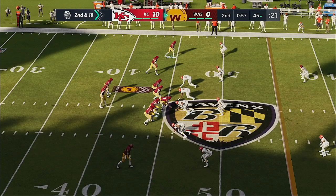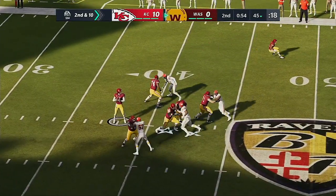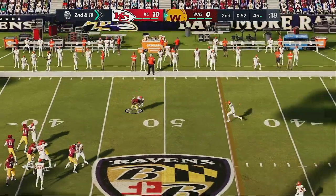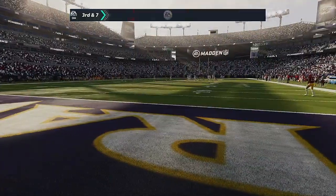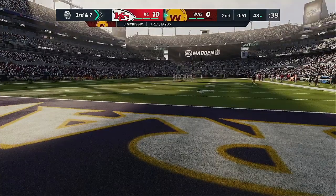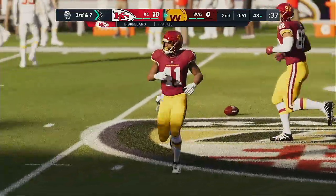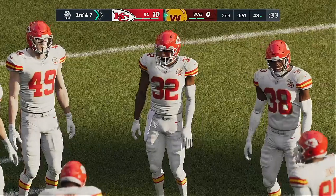So after the incompletion on first, now second and 10. To throw again. Smith. And he's got his man out of the backfield. That's complete. And Washington now going to use the first of their three timeouts as they get the stoppage with a little over 50 seconds to go in the first half.